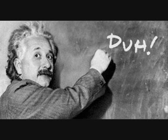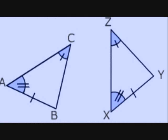Now AAS is coming next, and the side is not included. The side is not in the middle, so be careful when you do it. It can be quite confusing, but it's just another method to prove that they are congruent. Get one and then the other, and I bet that you will see them. If you see they are the same, you know it's called the congruence theorem.